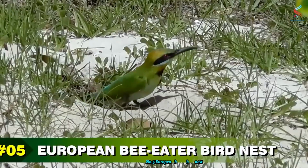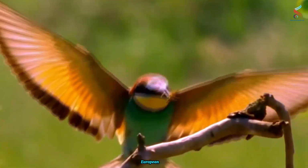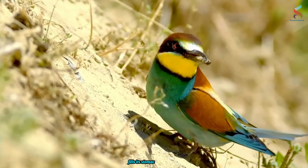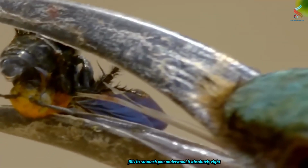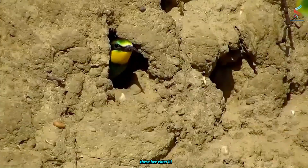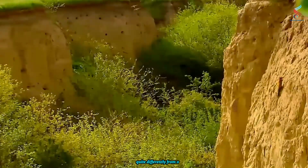Number 5. European bee-eater bird nest. From its name, you must have understood how this bird fills its stomach. You understood it absolutely right. European bee-eater birds hunt bees to feed themselves. These birds make their nests quite differently from other birds.